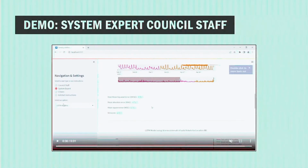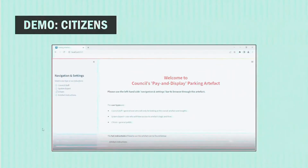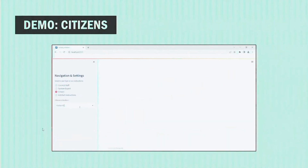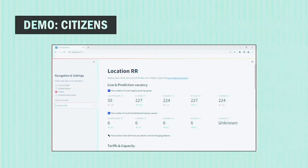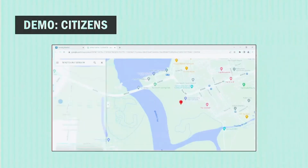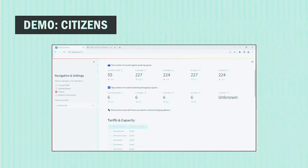Okay, moving on, I can show you now what the citizens will see, and this is what the citizens will have access to. So as a citizen, I can choose location RR. I can see the address. I can even get Google Maps directions to that address. I can see the live count, and I can see the vacancy predictions. And this will be for both regular and disabled bay spaces.